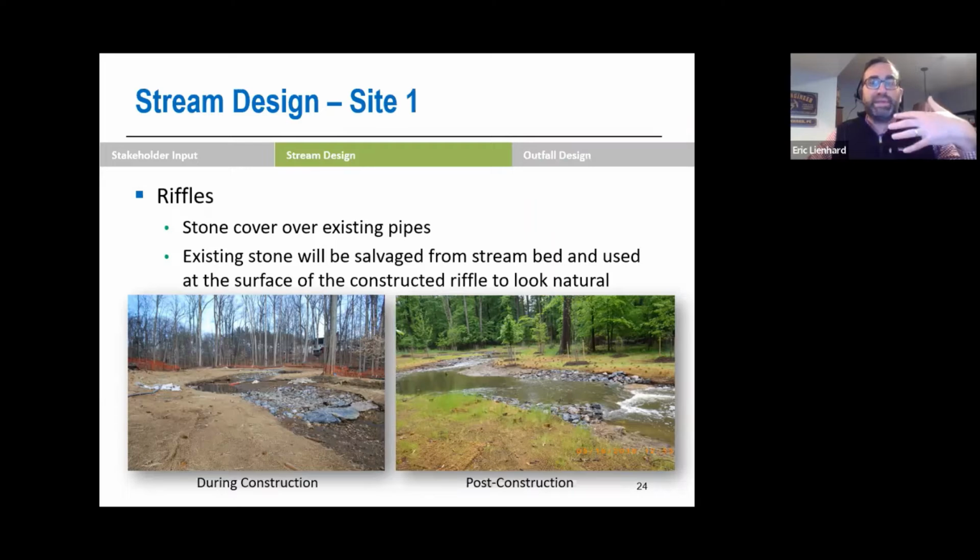And we will be salvaging a lot of the existing material in the stream and bringing that to the surface. We've got a few bars, rubble bars, just not too far from F117 that we'll be able to harvest some of that rock to bring it to this location, to bring some of that natural beauty that we all love in Soapstone back to the surface.